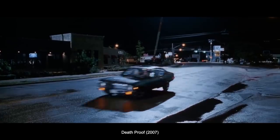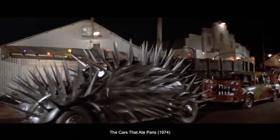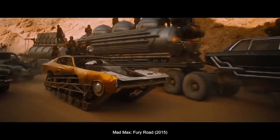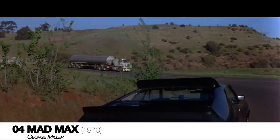Death Proof's Chevy Nova is a weapon for its passengers, and there's a town full of awesome-looking weaponized coupes in The Cars That Ate Paris, the movie that inspired the series behind our number 4 pick, Mad Max, which has the familiar buzzards, the peacemaker, the war rig, the doof wagon, but come on, this one goes to Max's Interceptor Pursuit Special.